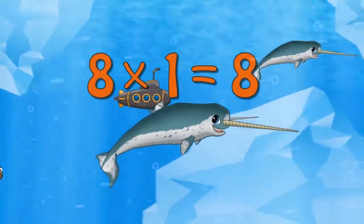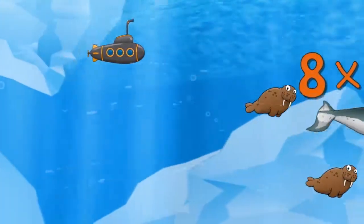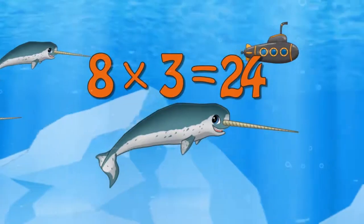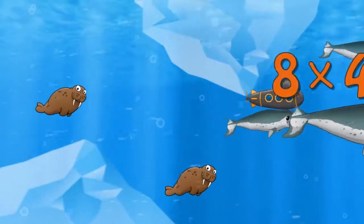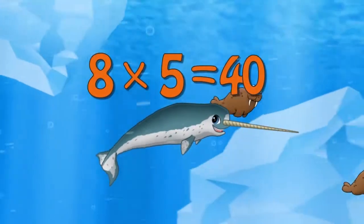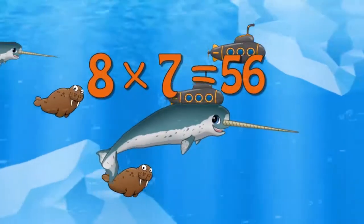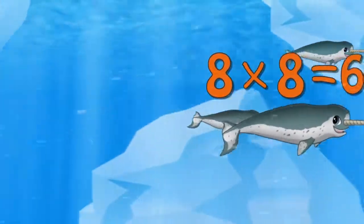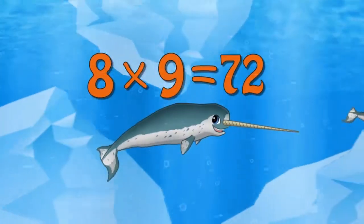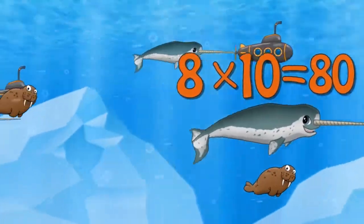Eight times one is eight. Eight times two is 16. Eight times three is 24. Eight times four is 32. Eight times five is 40. Eight times six is 48. Eight times seven is 56. Eight times eight is 64. Eight times nine is 72. Eight times ten is 80.